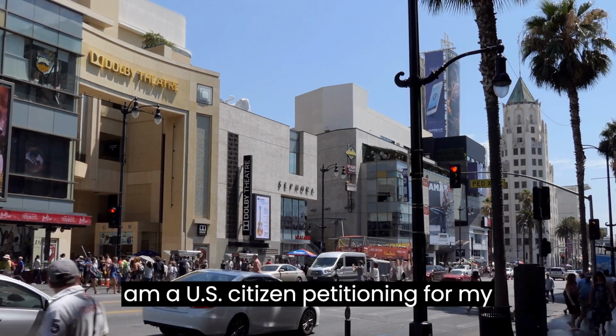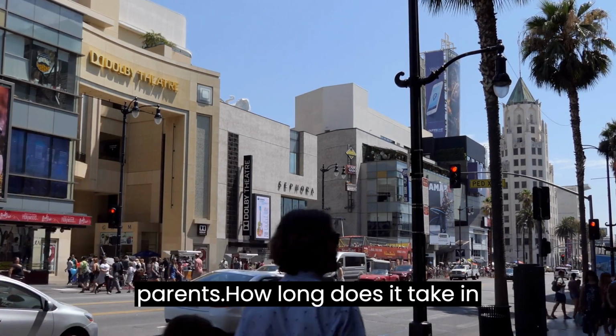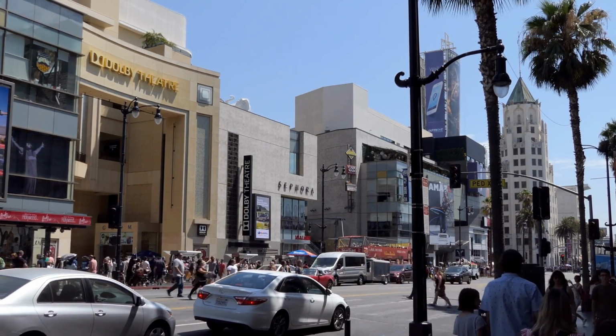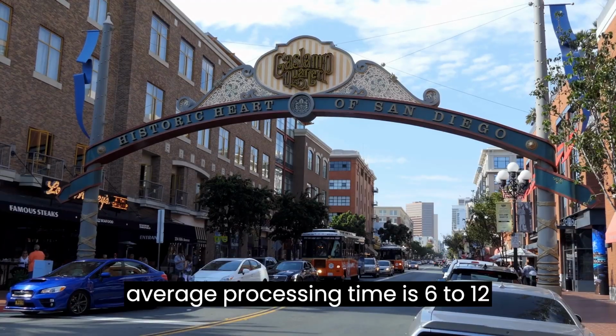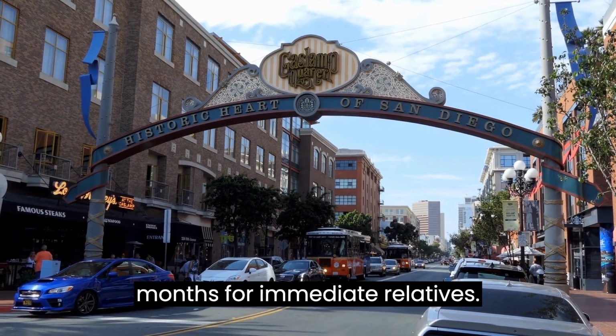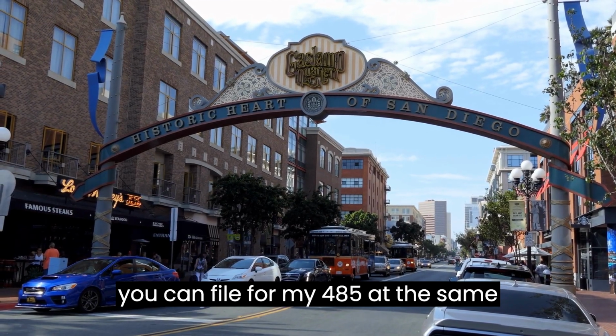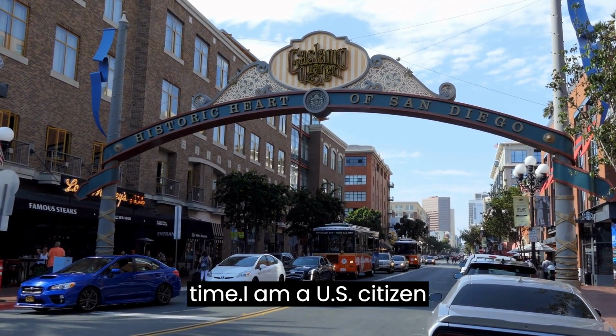I am a U.S. citizen petitioning for my parents. How long does it take in 2023? The I-130 average processing time is 6 to 12 months for immediate relatives. If your parents are already in the U.S., you can file Form I-485 at the same time.